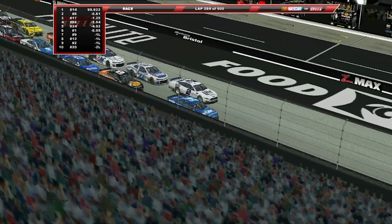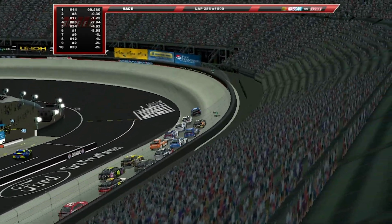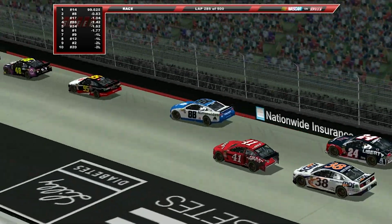So they'll go back to green. Looks like Kurt Busch came down pit lane. Doesn't look like anyone else did. Clint Bowyer is going to be out in front now. But we're going to have yet another problem.